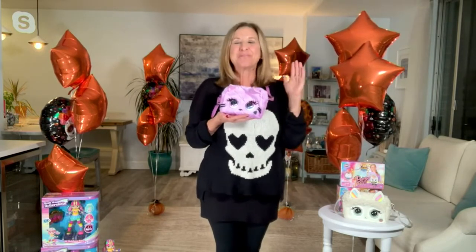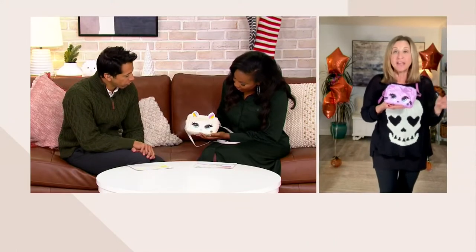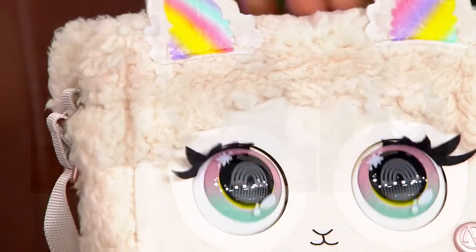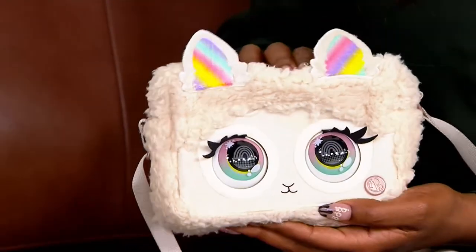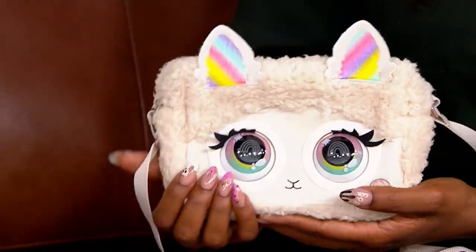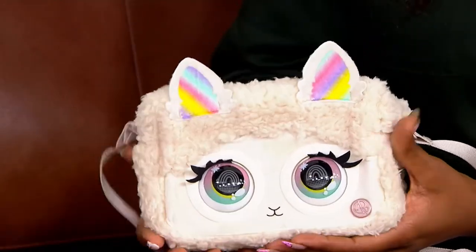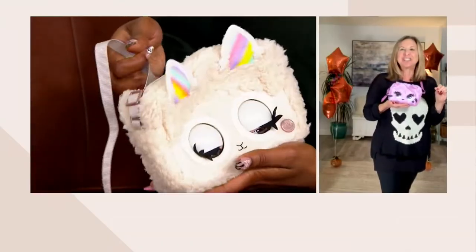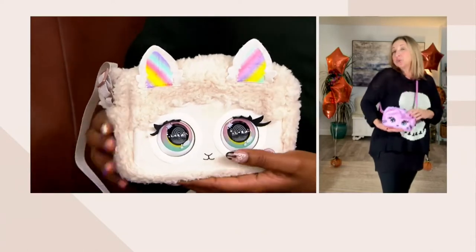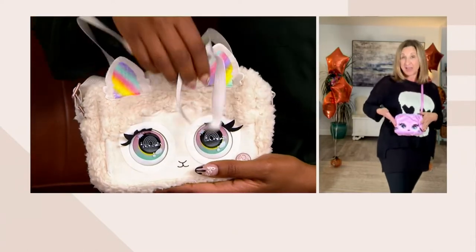So purse pets burst onto the scene last season. They were hot, hot, hot as a toy. They sold out everywhere. And now the little ones are collecting them. They brought them back this season. They're already popular again. That is that llama lush. It's got that soft, almost like Sherpa finish to it. It's adorable. They're completely adjustable, so they'll fit as a shoulder bag. They'll fit across the body the way I'm wearing it.